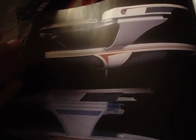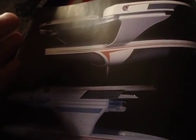The final appearance of this ship was in Star Trek First Contact in the Battle of Sector 001, where it was built as a computer graphic model.